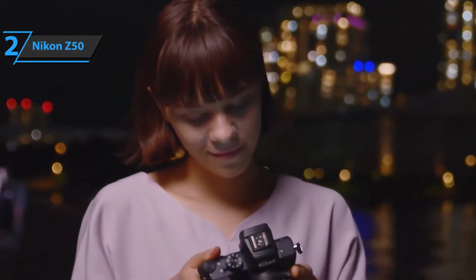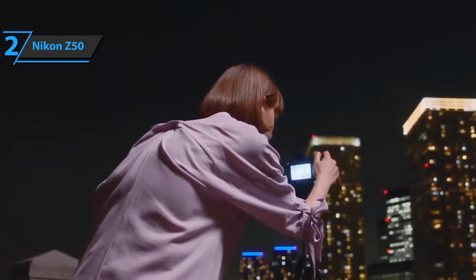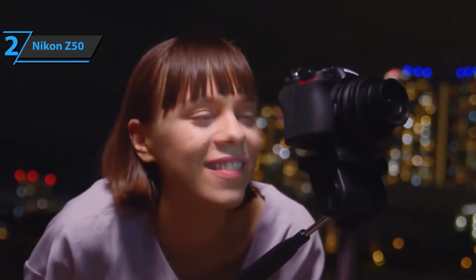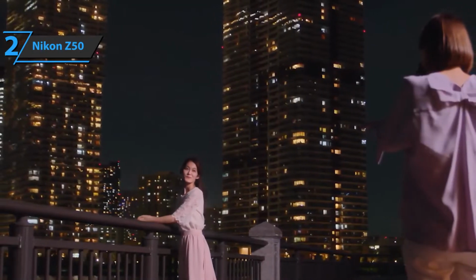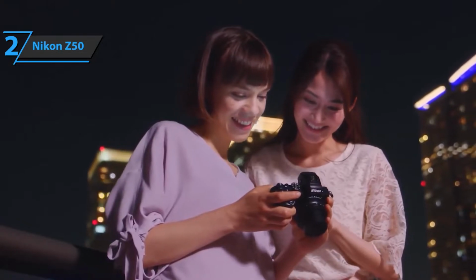The selfie screen is not a novelty for this class in Nikon's offer, but unlike the fully articulated D5600, in the case of the Z50, it pulls out and rotates 90 degrees upwards, or 180 degrees downwards. That's why it allows a clear view of the frame while making a video log or taking selfies. Thumbs up, that's for sure.